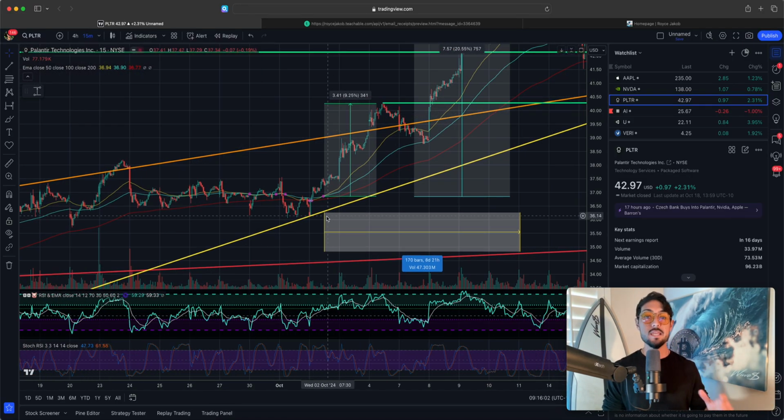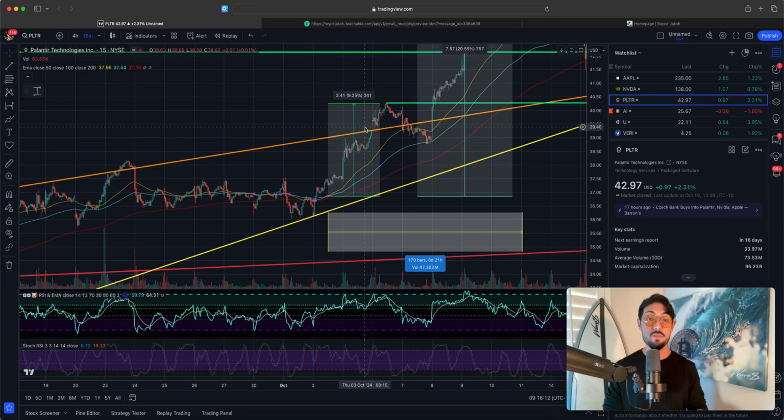Okay, and where did that first rally take us? Within the span of October 2nd to this high we saw on October 4th, maybe even end of day October 3rd, we got a nice little rally. That took us up 9%. Okay, so in 2 sessions, we'll call it 3 to just be conservative, we saw a 9% move.